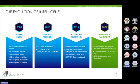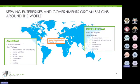We've continually evolved and improved our video management platform over the years and grown through acquisition. But most recently, we were acquired by Valeris, and we're now Intellicene. So Intellicene, we're a global company. We have offices all over the world, 10,000 plus customers in key verticals like transportation, energy, mining, manufacturing, government, retail, and even banking. We also have over 5,000 customers internationally with offices in Europe, in Israel, Canada, US, South America, Central America. So a global company, we're providing solutions for customers all over the world in many different verticals.